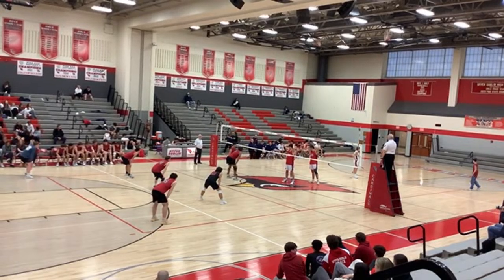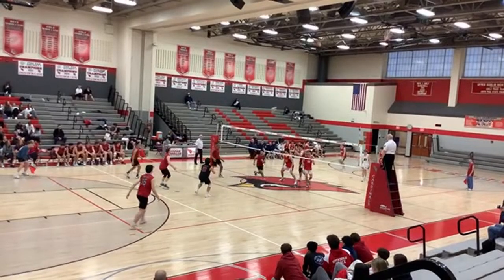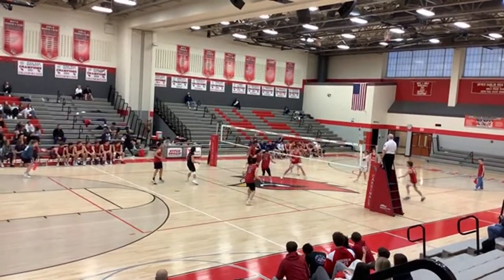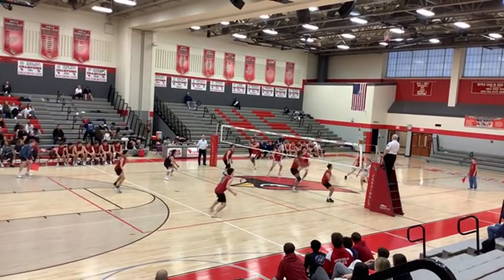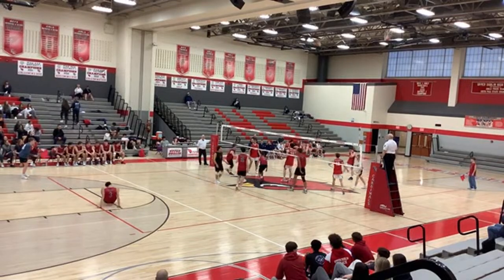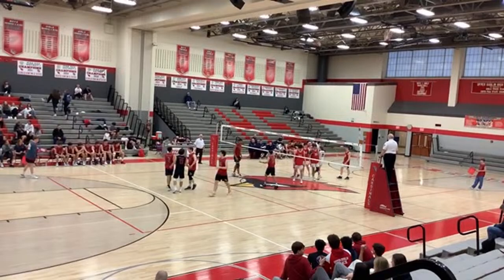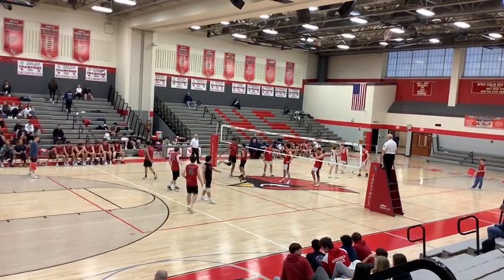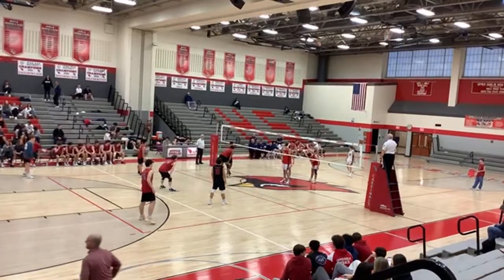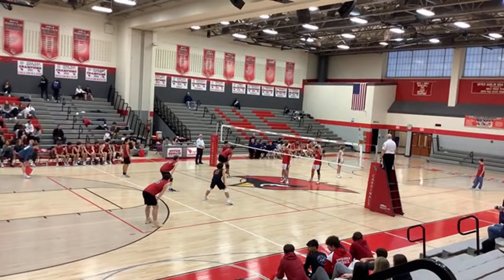Up to serve, number 22. And Gabe goes in with the hit. Oh, and Zach digs it. Oh, and Scotty almost picks it up with a tough shot. That was a great dig by number 3, Zach Brown. Unfortunately, it went into the net, and UD was not able to pick it back up. But here we go again, back at it.